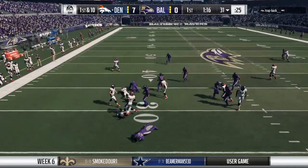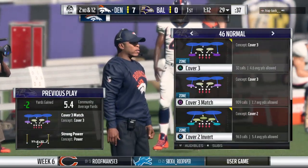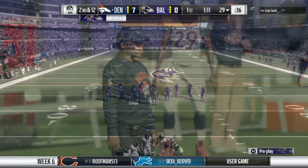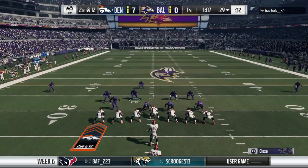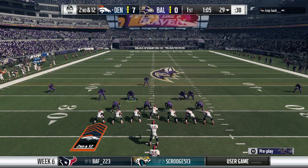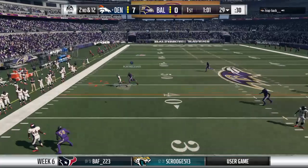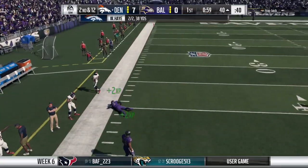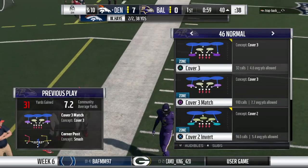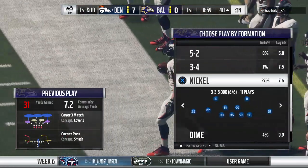Now a handoff as they run left side. And he went nowhere. He'll lose yardage back to the 29. That's going to go as a loss of 2, and it'll be 2nd down. They're going to look to throw. Toward the sideline, and look at that catch. Dragging the toes, and that's going to be a first down. Well done. That goes for a gain of 31.